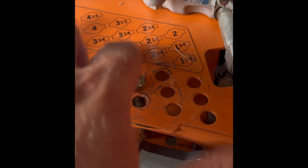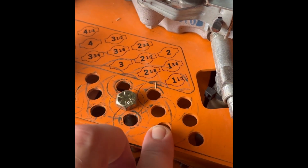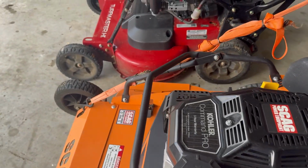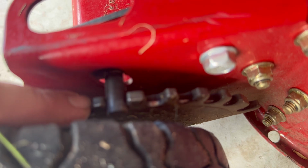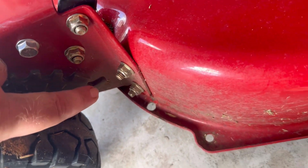So you see it starts out here at 1.5 inches, 1 3/4, 2 inches, 2 1/4, and so forth, all the way up into 5 inches. On the Turfmaster, it starts out at 1.5 inches, goes to 2, 2.5, 3, 3.5, 4, 4.5, 5.